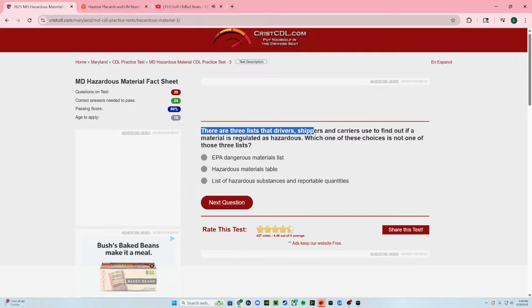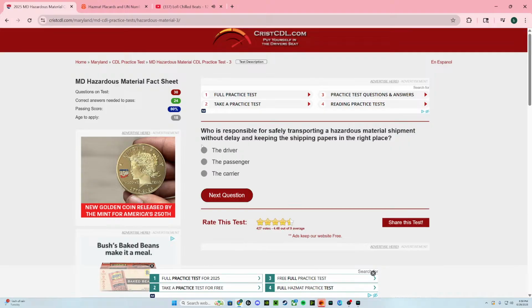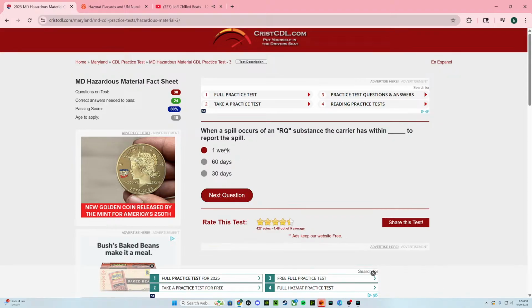There are 3 lists that drivers, shippers, and carriers use to find out if a material is regulated as hazardous. Which of the 3 choices is not one of them? The dangerous list. That's not used for regulating whether it's hazardous or not. Who is responsible for safely transporting a hazardous material shipment without delay and keeping the shipping papers in the right place? The driver. Yep, you're the one that's safely transporting a hazardous material. That makes sense. You were the ones doing that.